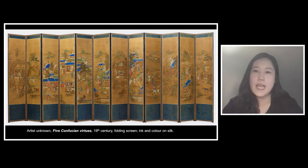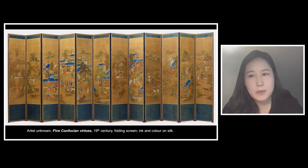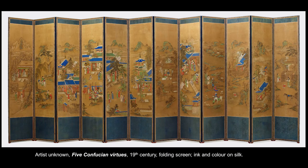This screen has 12 panels around 170 centimeters high and more than 4 meters wide. Each panel depicts figures accompanied by architectural and landscape elements. The navy color and purple color mounting seals were cleaned and reused. And I believe Mi Jung will talk about the conservation process of this painting in more detail in our talk tomorrow.